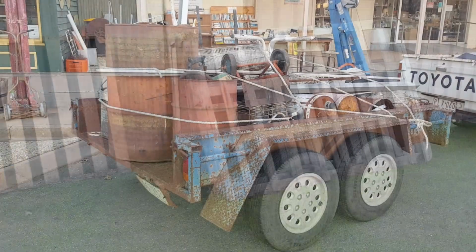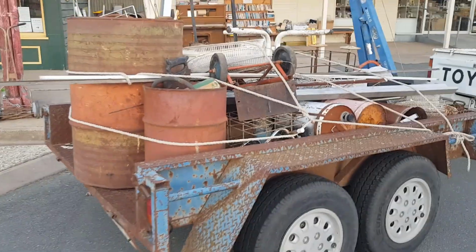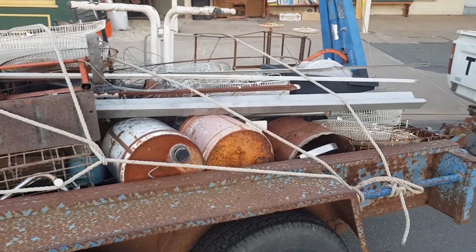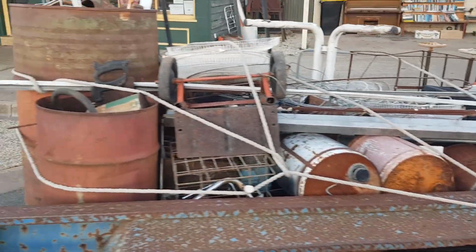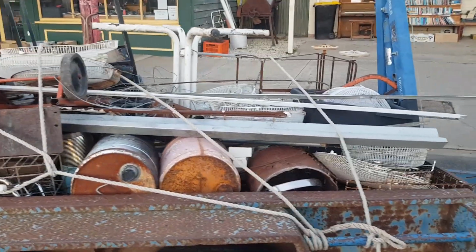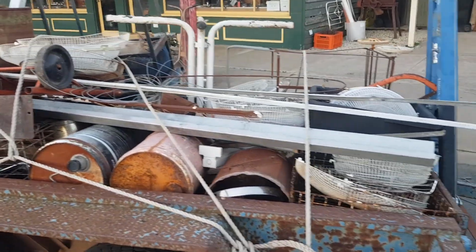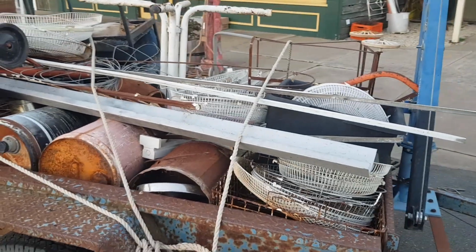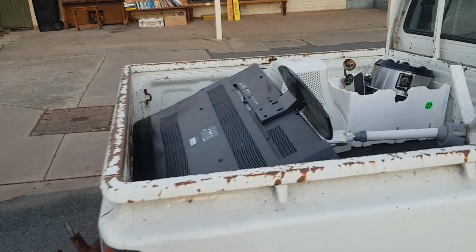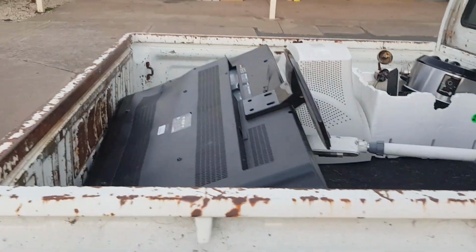Tomorrow morning I'll be running out to the transfer station again. I'm getting rid of all this light pressing steel. It's just not worth my while taking to Melbourne. That whole trailer load would probably be lucky to make 150 kilos, so not much value there. I'm happy to take it out to the transfer station where it will be recycled. I've also got a little bit more e-waste to take out, so we'll do that first thing in the morning.